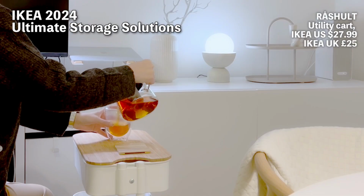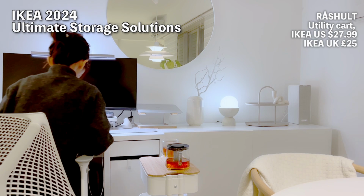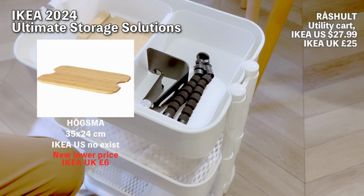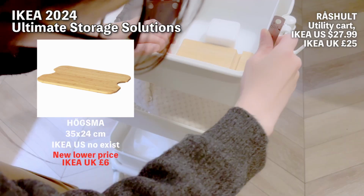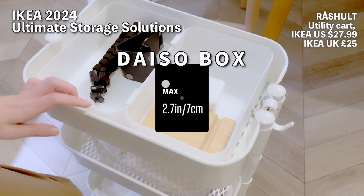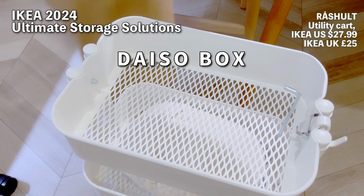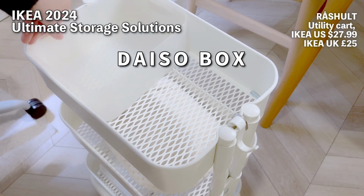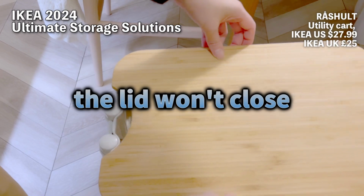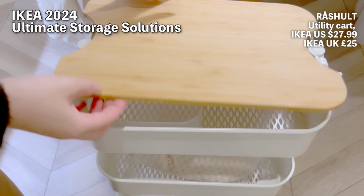My favorite use for the trolley is as a side table, allowing me to bring a tea set to my desk, even when there's no space on it. Just be mindful of the height of the boxes you put inside. The 2.8-inch high Life Tray series from Daiso or Seria fits perfectly and is great for organization. But be careful with taller boxes like this one, as the lid won't close.